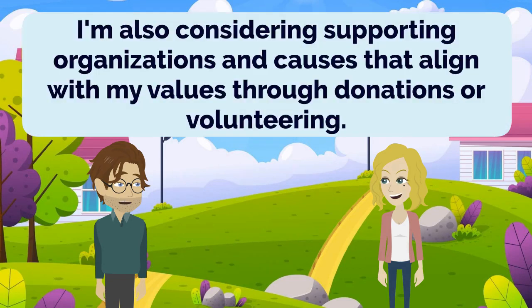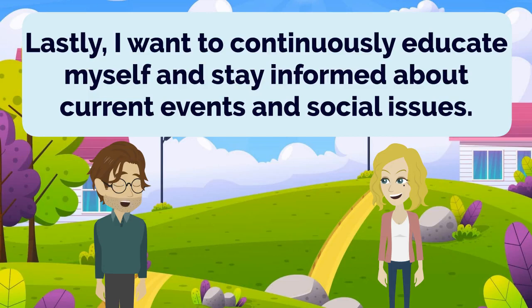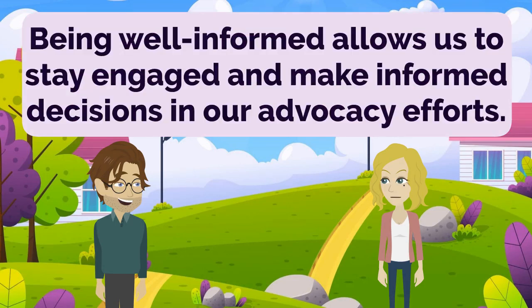I'm also considering supporting organizations and causes that align with my values through donations or volunteering. Supporting organizations financially or with your time can make a significant impact on their work. Lastly, I want to continuously educate myself and stay informed about current events and social issues. Being well informed allows us to stay engaged and make informed decisions in our advocacy efforts.